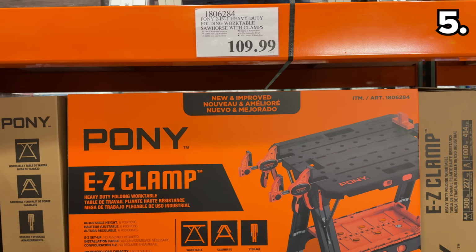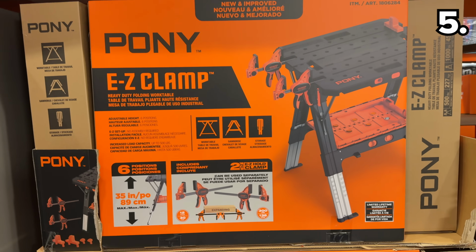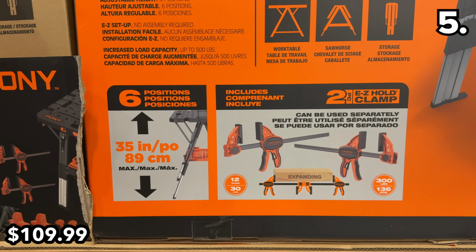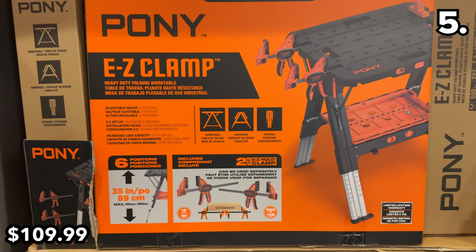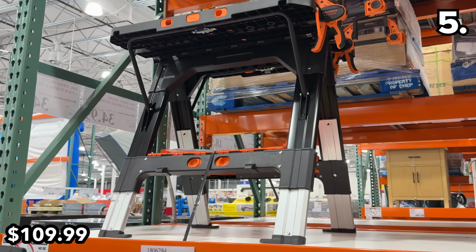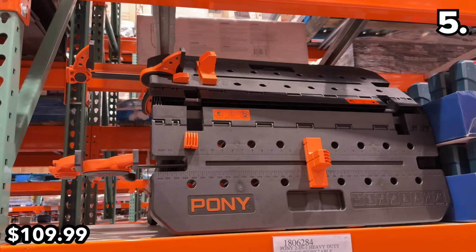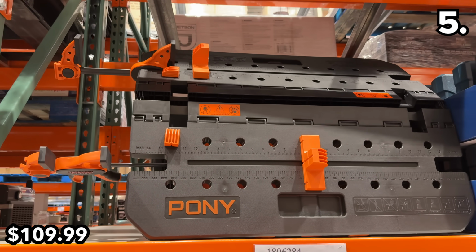Point 5 kicks off with a brilliant heavy-duty find. This folding work table with clamps at $110 from the Pony brand is unlike anything I've seen at Costco before. This doubles as a sawhorse, folds for easy carry or storage, and has a whopping 1,000-pound weight capacity.